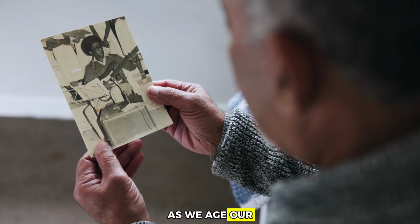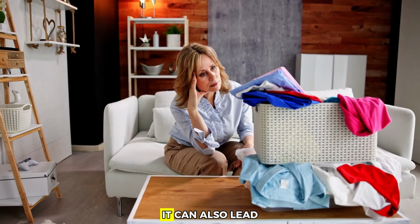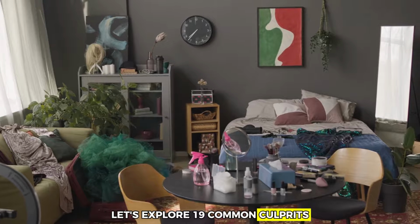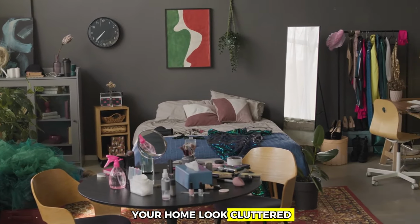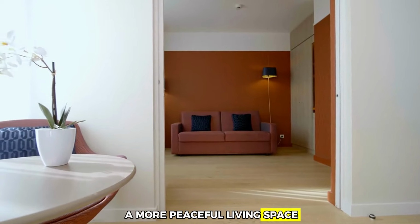As we age, our homes often become a reflection of our life's journey. While this can be beautiful, it can also lead to unintended clutter. Let's explore 19 common culprits that might be making your home look cluttered and discuss some simple solutions to help you create a more peaceful living space.